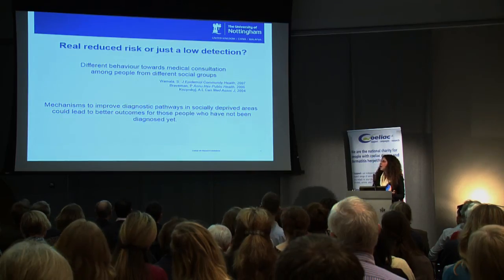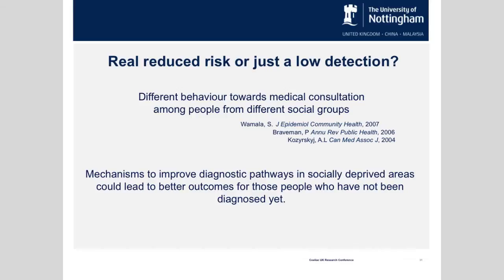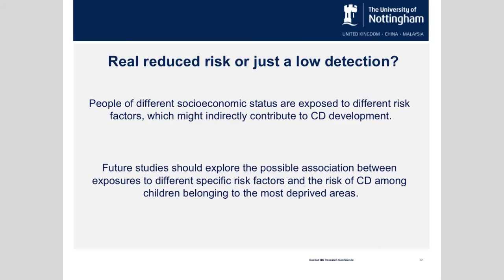So in view of this, mechanisms to improve diagnostic pathways in socially deprived areas could lead to better outcomes for those people who have not been diagnosed yet. However, we cannot exclude the possibility that people of different socioeconomic status are exposed to different risk factors, which might indirectly contribute to celiac disease development. So in view of this, future studies should explore the possible association between exposure to different specific risk factors and the risk of celiac disease among children belonging to the most deprived areas.